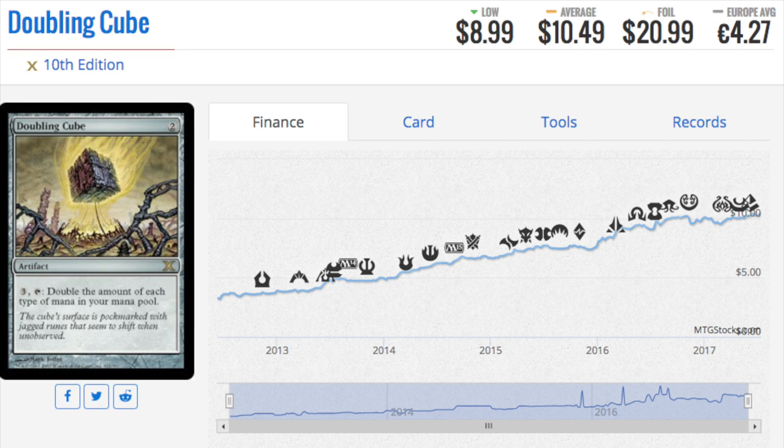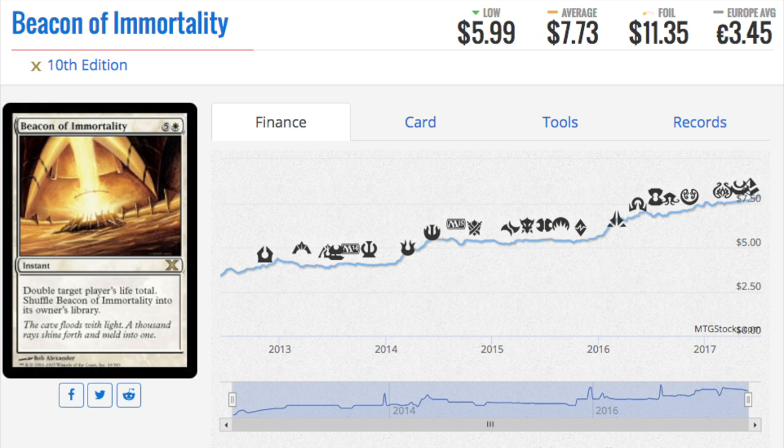At one time, it was below five. It looks like probably below four, a tad below four. And this was almost a guarantee to be at 10 at one point in its life, barring the reprint. Beacon of Immortality, this card used to be 7. Now, this card today is 7, almost 8. It used to be below 5 again.